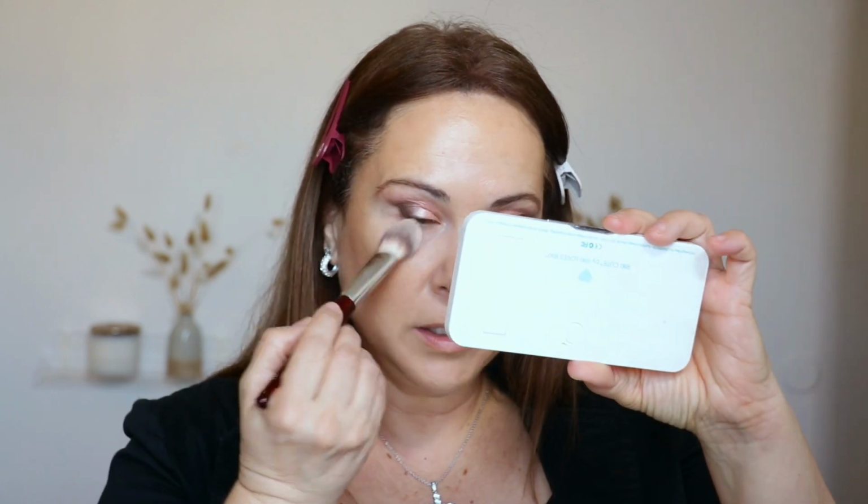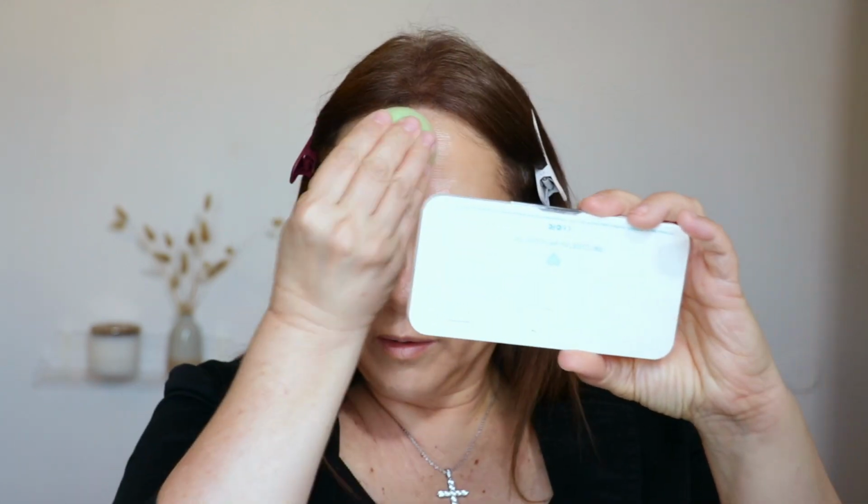So I'm going to just dust under my eyes because I have to set my under eyes. I am going to set up here too because this is very, very glowy. I like it, but, you know, very glowy. Okay, let's just finish off under the eyes real quick.